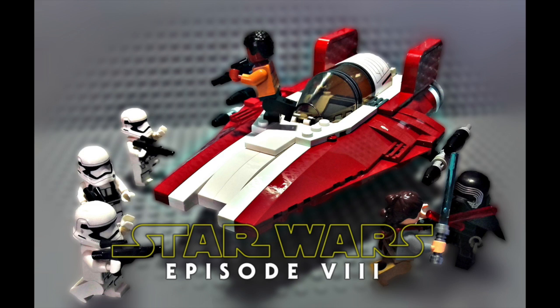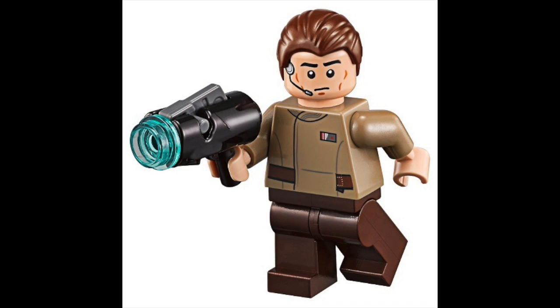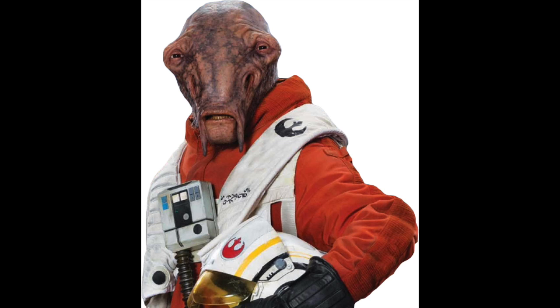The minifigures I think they would include if they did make this would probably just be an A-wing pilot or just a resistance pilot. Maybe a resistance ground crew kind of guy. Almost the same one that we got out of the battle pack. And then we could get a new minifigure, to make the set good.